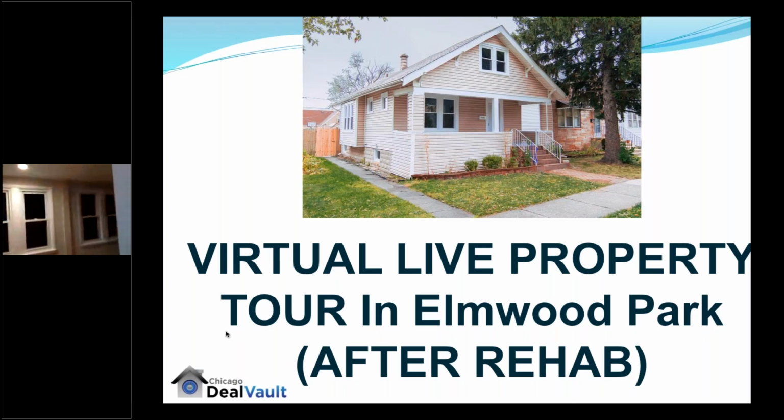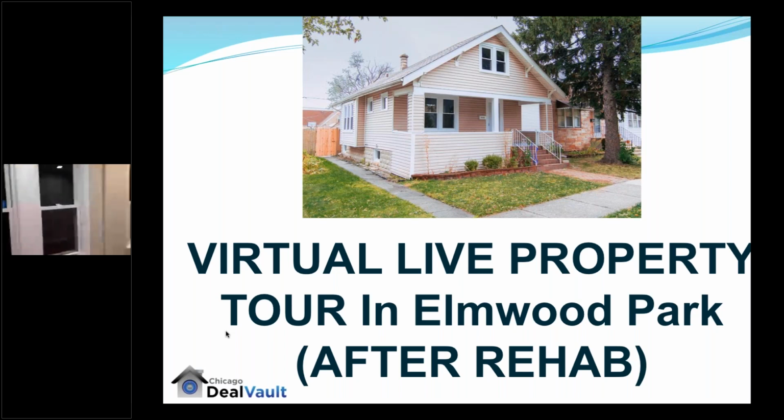So the back porch. So as you can see, we didn't do anything to the flooring. We did do windows on our property. We paid $375 per window. Okay, it's a vinyl window. Now I'm going to take you down to the basement. So let's walk down to the basement.